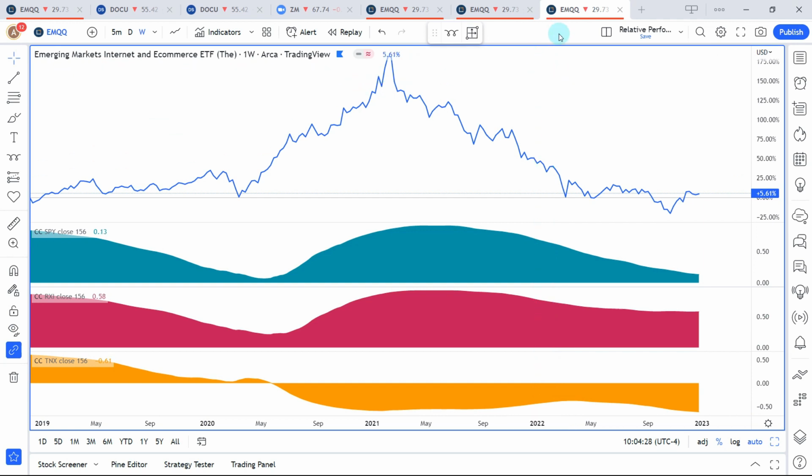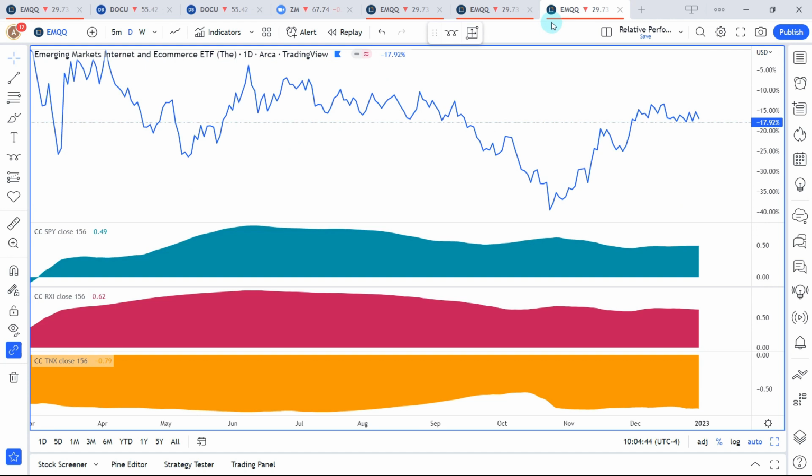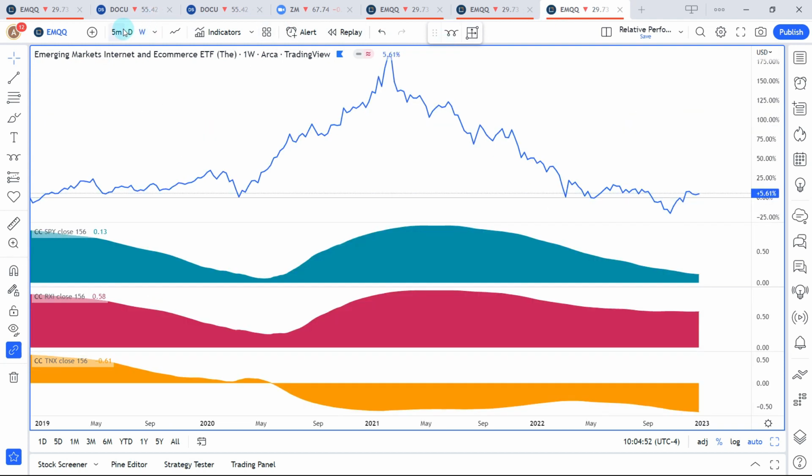Looking at the weekly data point, there is a 13% correlation with the S&P 500. That is very little. 58% with RXI and minus 61% with the 10-year yield. Daily data points, 49% with S&P 500, 62% with RXI, and minus 79% here with the 10-year yield.